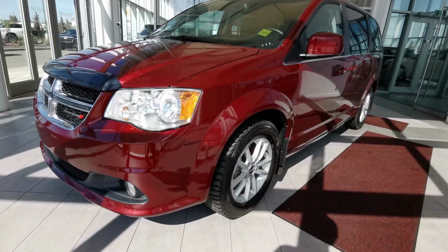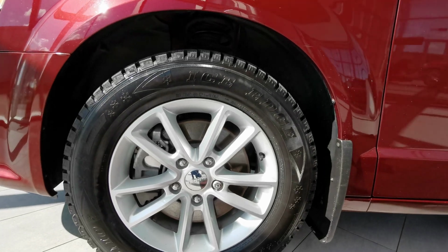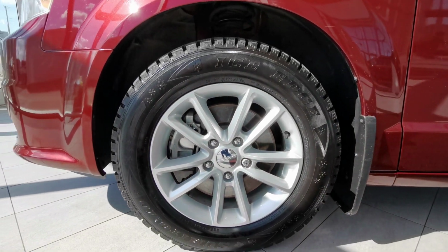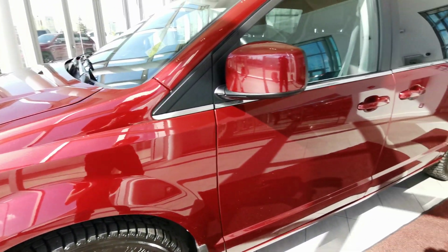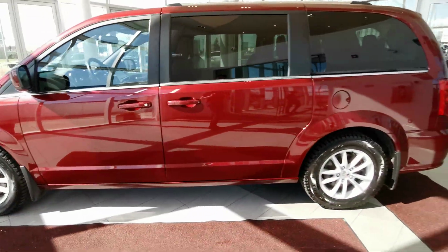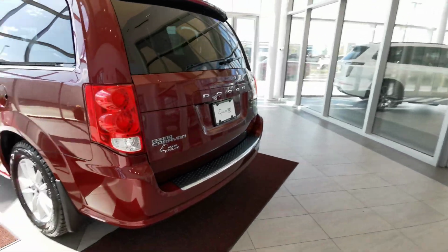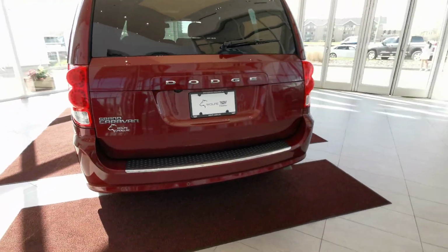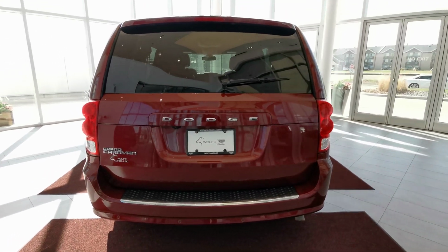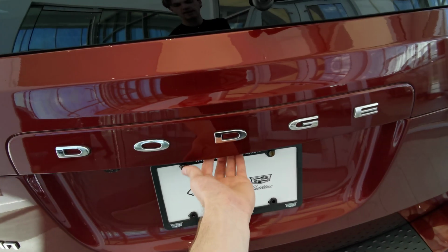Making our way around the left-hand side of the vehicle now. We'll start off with the 17-inch Dodge rims on winter tires. Color matched side mirror and handle grips. You have your gas tank. Chrome badging along the vehicle. Rear parking sensors with backup camera and rear wiper blade. You have a little bit of a step there.